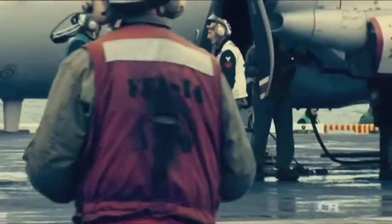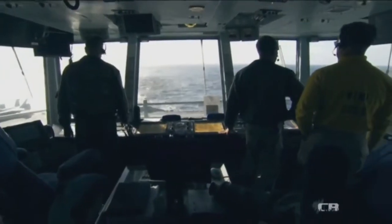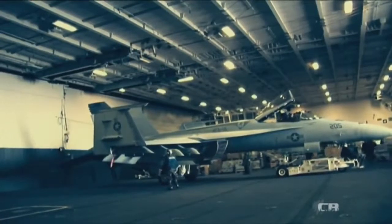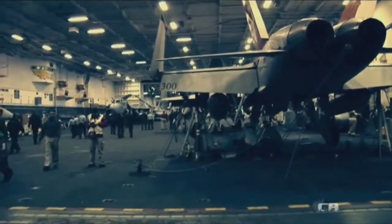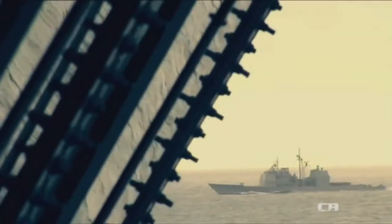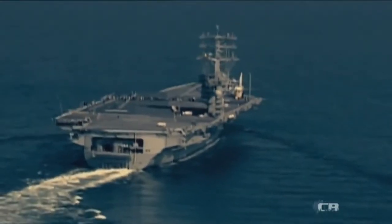Over the past 30 years, this floating community has demonstrated its prowess by delivering air power straight to the heart of the enemy in conflicts around the world. The first Nimitz was commissioned in 1975. She was so successful that the US Navy ordered 9 more.